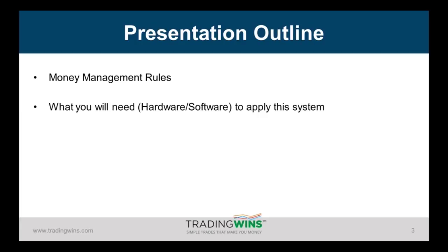I'm going to tell you exactly what you're going to need to apply this system, and then I'm going to show you the setup. And when we get to this part of the presentation, I will ask you to throw out a symbol if you want me to bring up a chart and analyze it together and show you how this would have worked on that particular symbol. So if there's a favorite stock that you like to trade, or an option, a futures contract, or Forex, or anything like that, at that point you can type it into your chat and we can analyze it together. And of course, time permitting, we will answer as many of your questions as possible.